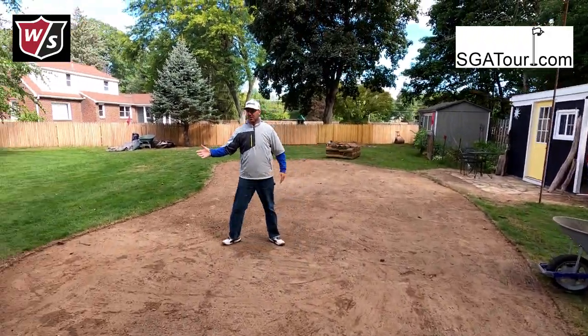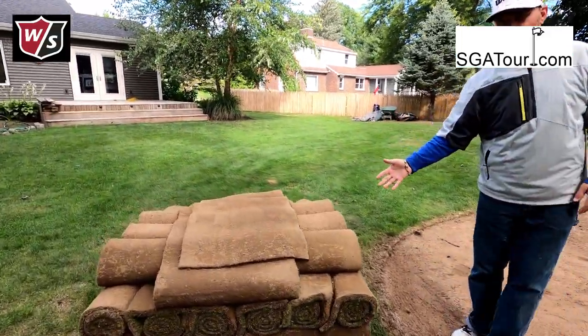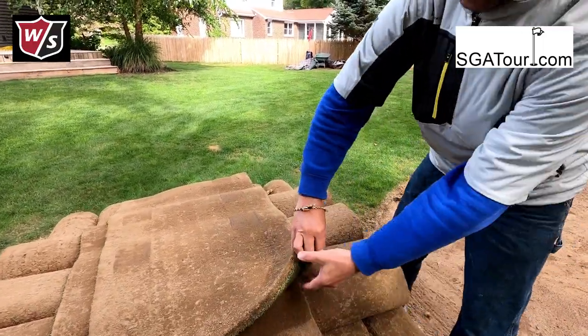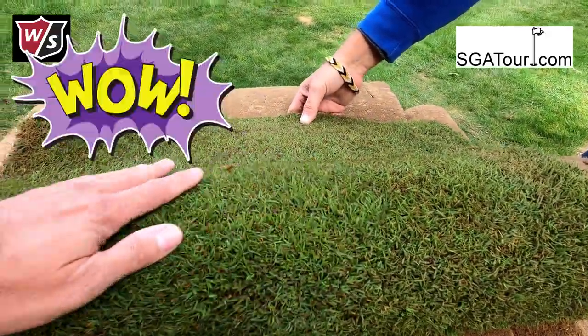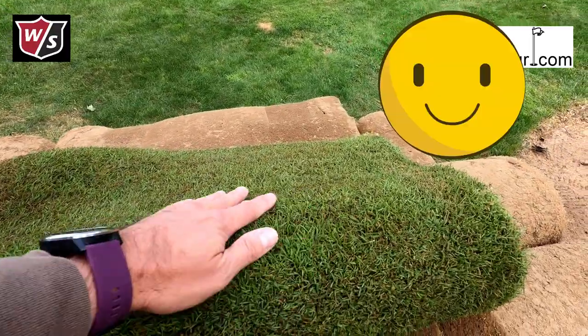880 square feet. Got bent grass from Lakeside Sod in the Clarence Buffalo area. Delivered hot today. Half inch thick. Here we are. Bent grass. Ooh, feel that. Ooh, nice. We walk over here. Make birdies on this stuff here.